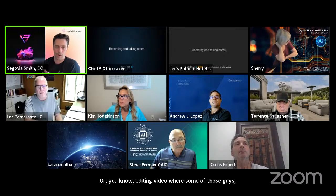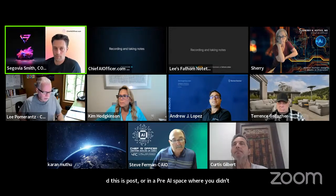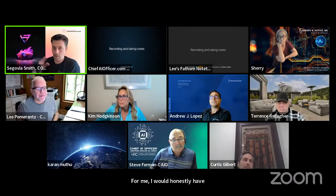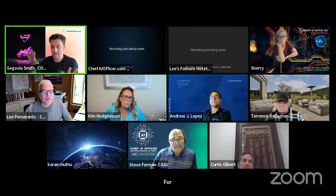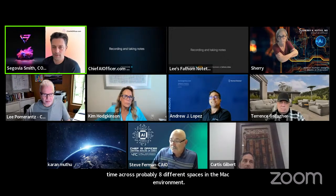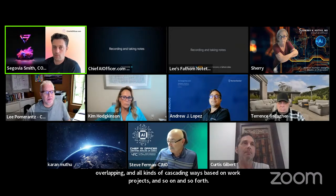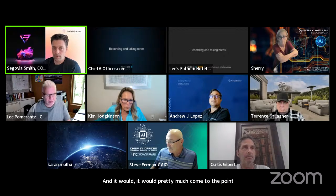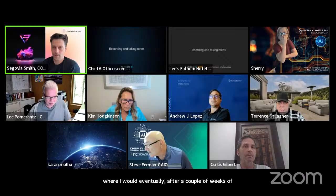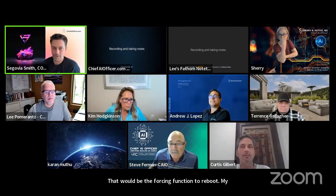And this is in a pre-AI space where you didn't need to be running LLMs locally on your computer. But for me, I would honestly have 200 tabs open at any one time across probably 8 different spaces in the Mac environment, overlapping in all kinds of cascading ways based on work projects and so forth. After a couple of weeks of running my computer, it would just die. That would be the forcing function to reboot my computer: I've opened 240 tabs and it just took a dive off a cliff.